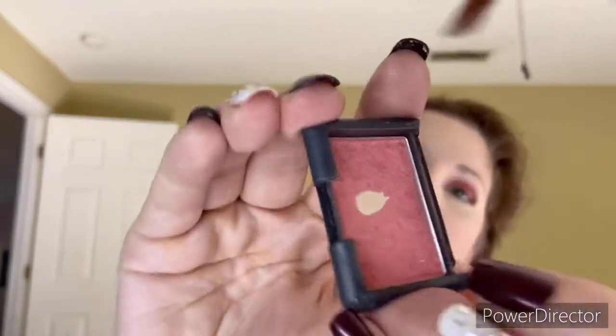I am using Orgasm by NARS. It's such a gorgeous blush. It's one of my favorites, and I have a little sample of it, and I'm just gonna buy it once it pans. Pan means where you get to the little silver bit.